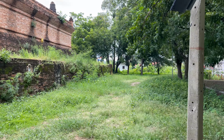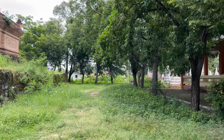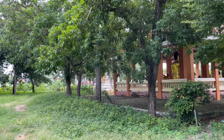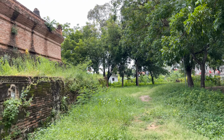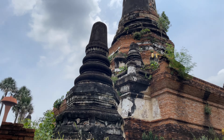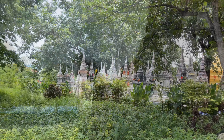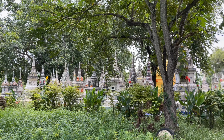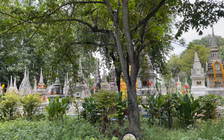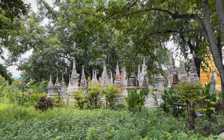You can see a couple more of the little chedis, and then they have some new ones that they built back over here in the trees. And then there's a gold chedi over there also. Now you can actually go up on this chedi, so let's go up there and see some of that plaster work, and then I'll try to fly the drone around. Over here, these are the little chedis that people have donated to the temple and put their ashes in. So they will build these little chedis over here.